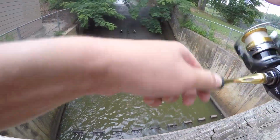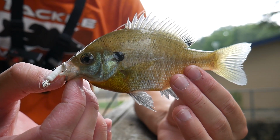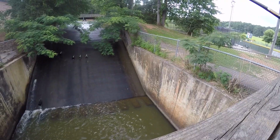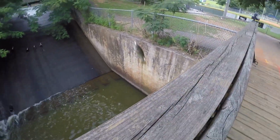There we go. That's a better bluegill. I think that's got to be the biggest one of the day, even though he's not very big. All right, yet another bluegill. Ooh, got him. Got him. My line keeps wrapping around the tip of my rod.